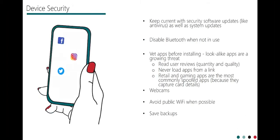A few of the things that are important to remember when we're talking about our device security is to keep current with all of the updates that are available for your device. Usually you get a notification that there's an update available, and you should always stay up to date on those. Usually what happens with those is people have detected some vulnerabilities, and the updates are designed to close those holes, those vulnerabilities. So it's important to keep up to date. Another thing is to disable Bluetooth when it's not in use. Bluetooth can be hacked. Someone can hack into your device through your Bluetooth vector.